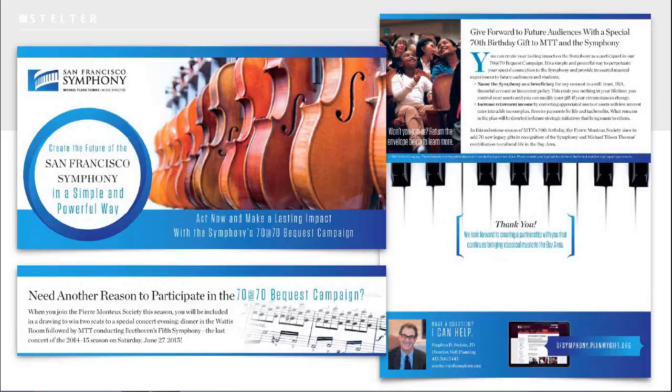They did a really nice, this is an oversized postcard, excuse me. They did a 70 at 70 bequest match campaign. It was an honor to Michael Thomas on his 70th birthday. They did this whole campaign around honoring him on his 70th, and they tried to get 70 new people to make bequest intentions to San Francisco Symphony. So we focused on the cover: create a future for San Francisco Symphony, act now, make a lasting impact with the Symphony's 70 at 70 bequest campaign. Once you opened it up, we told this message about celebrating the 70th birthday of someone who has meant so much to the symphony over time.